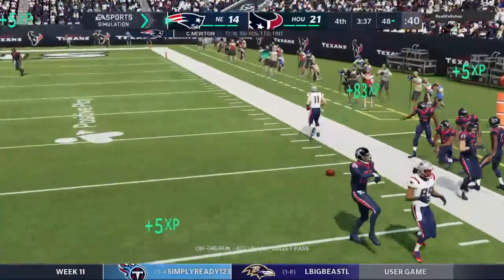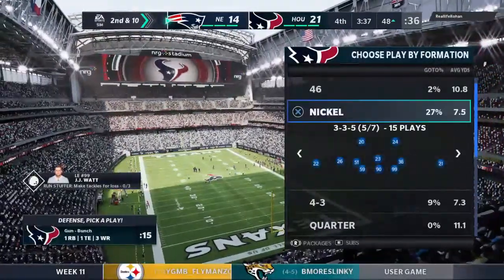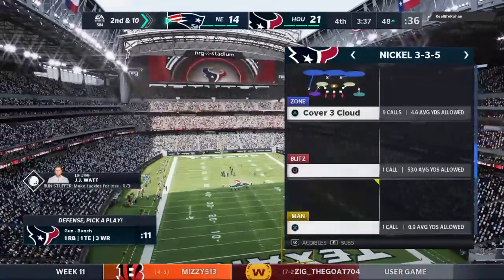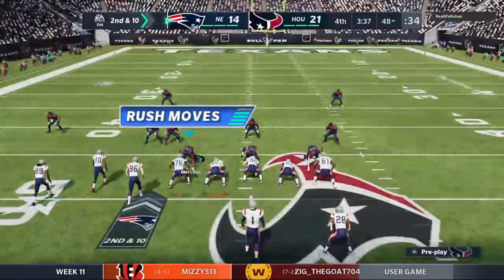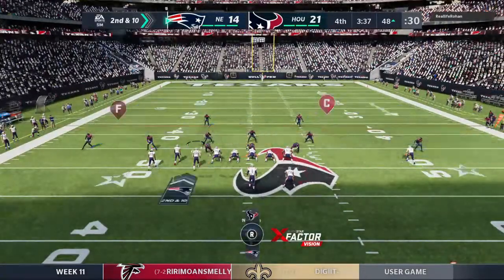And that'll be knocked away. It's incomplete. The former first-round pick, Vernon Hargraves, was there defensively. Well, he certainly did a nice job improvising there, extending the play, hoping someone would come open downfield, but they never did. So after the incompletion on 1st, now 2nd and 10.